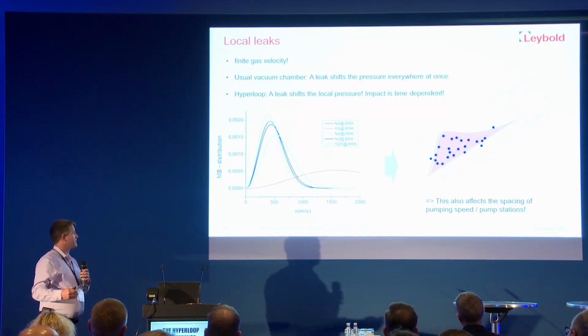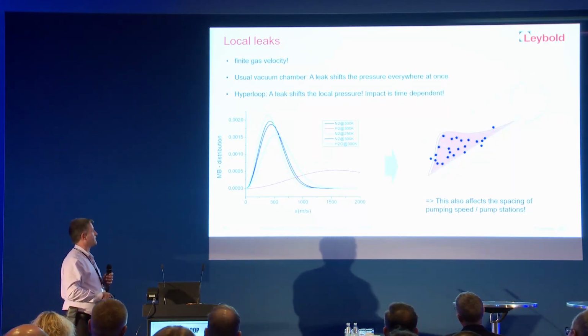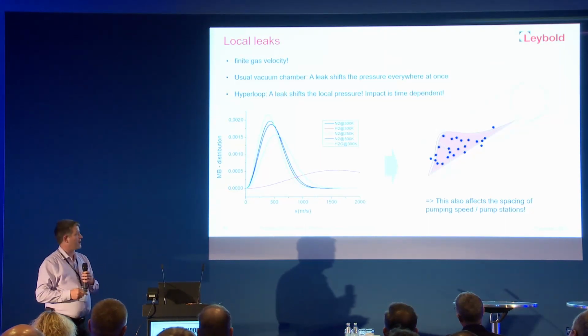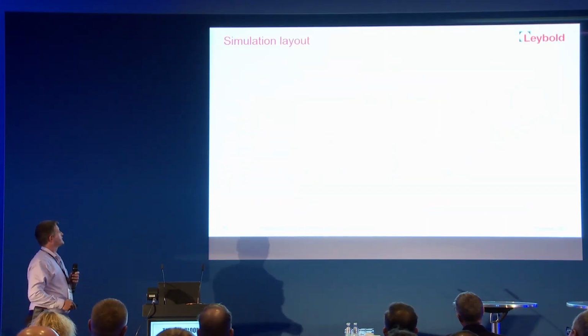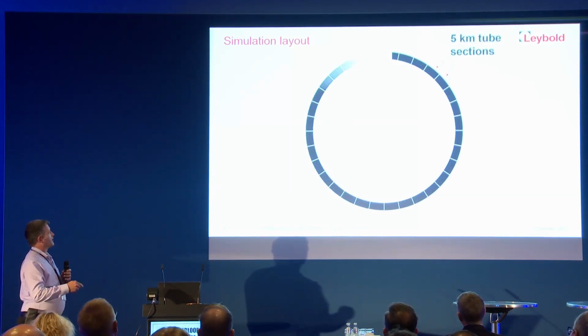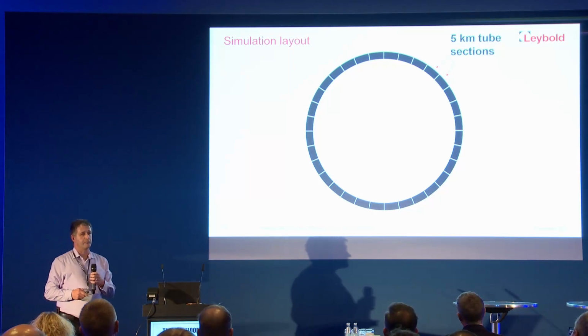So the impact is time dependent. This is very unusual for vacuum chambers. And this also affects the spacing of your pumping speed. We did some time ago a simulation of a 160 kilometer Hyperloop track.